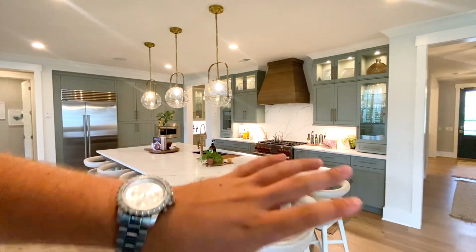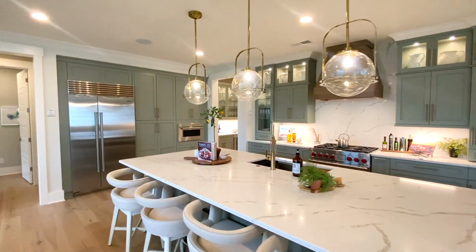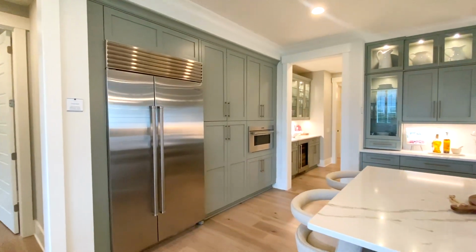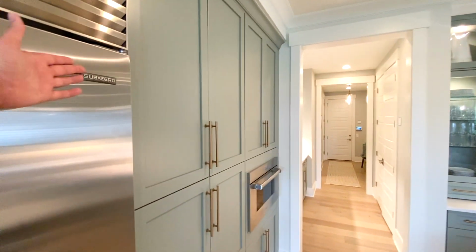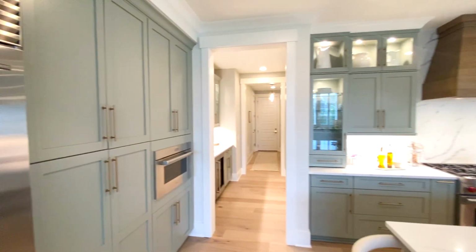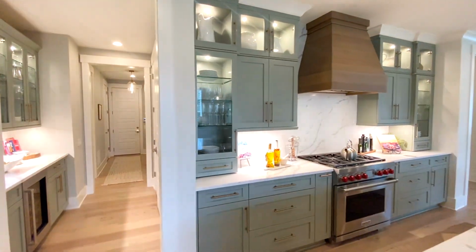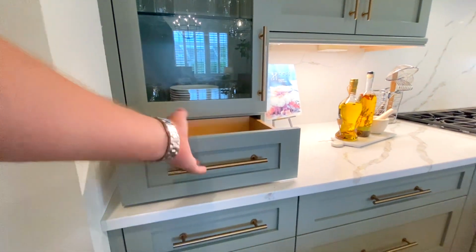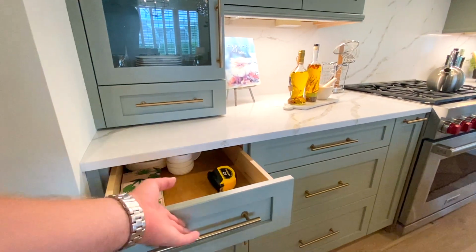Gorgeous design on this kitchen. Like, you can just picture having charcuterie, maybe a glass of wine with some friends, with some family, entertaining in here. Of course, you've got your Sub-Zero and your Wolf appliances throughout. It is absolutely gorgeous, and I can't wait to show you so many of these little things that make this such a unique build.